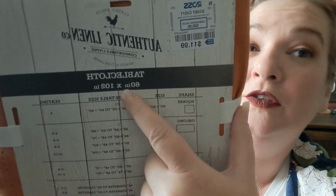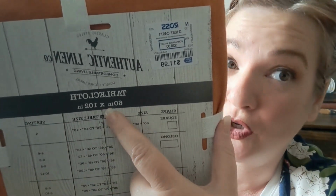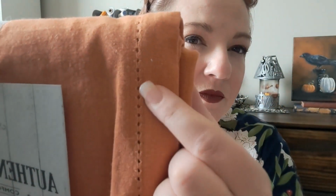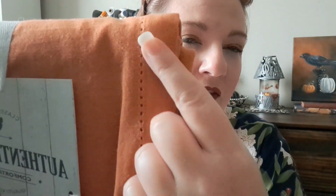So that is the equivalent of 2.8 yards. That should be more than sufficient to make a pair of slacks out of. The other thing that I absolutely adored about this, look at this cute little edging. I feel like I want to try and incorporate this into the hem of the pants.